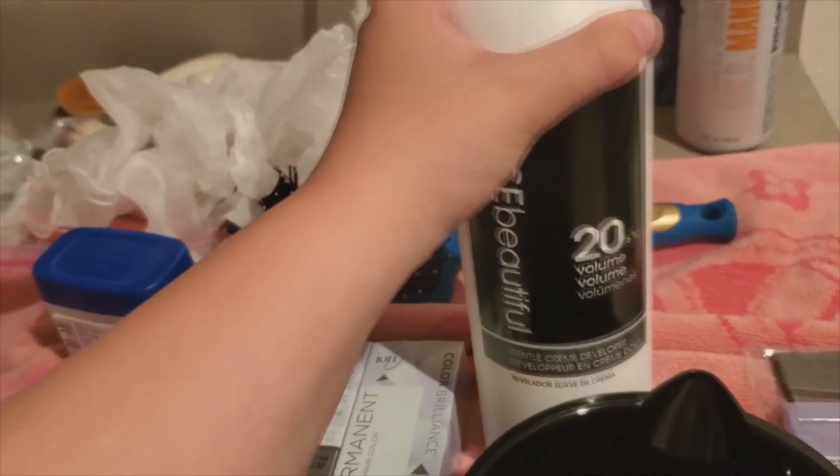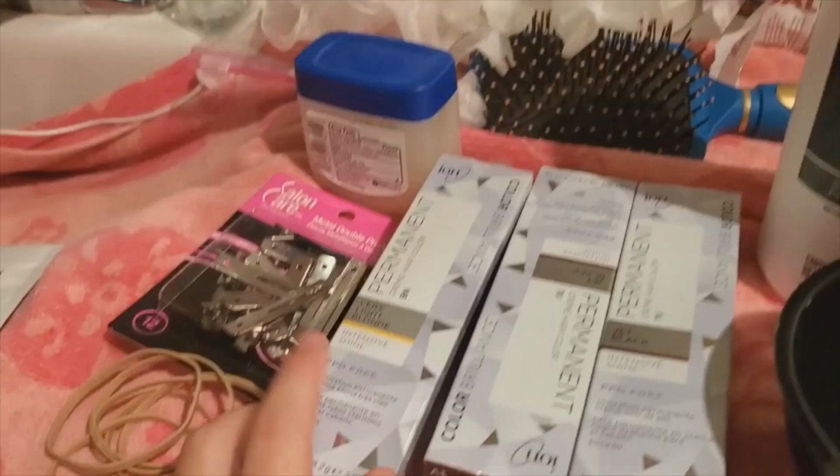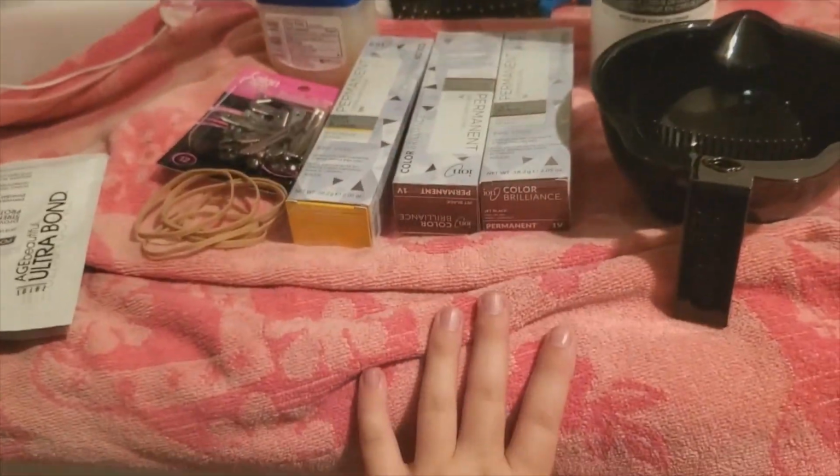And then of course 20 volume developer. I always just use 20 for everything. I was told to use 10 with this, but I didn't want to buy an extra bottle. I have a towel on the counter, and then I have a towel also on the floor. I'm gonna start brushing my hair and sectioning it, and then we'll get into it.